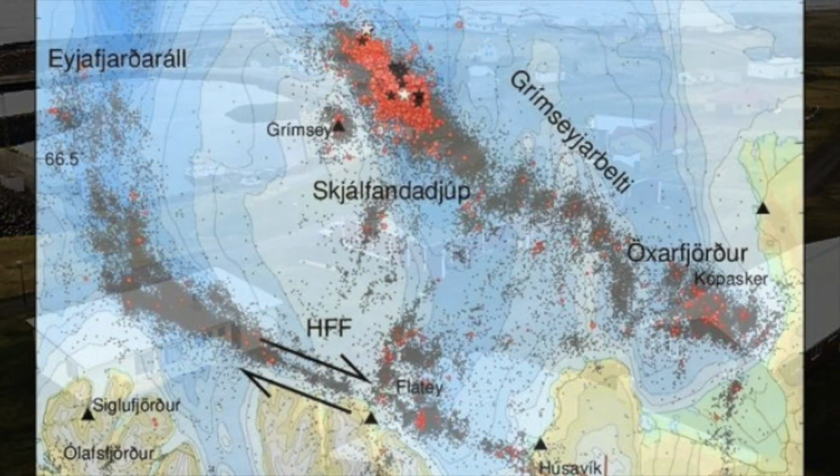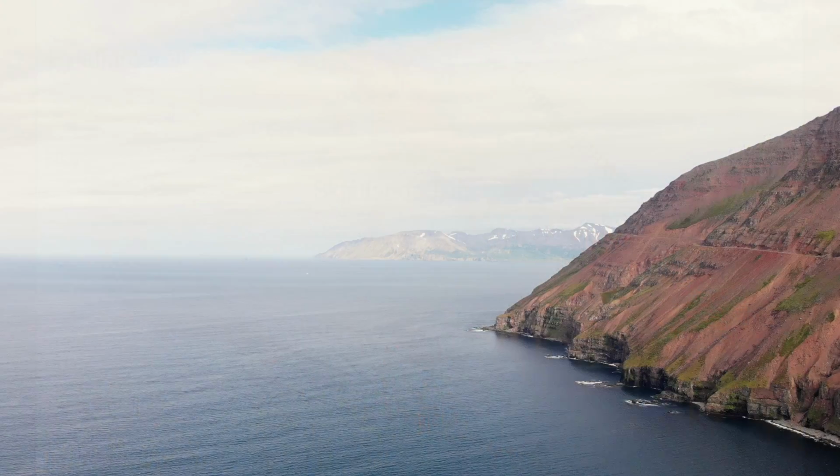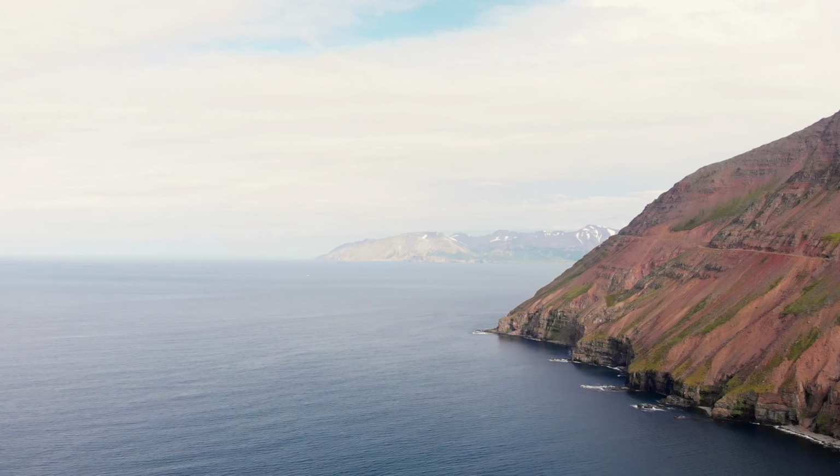And soon I will be covering the fracture zone around the island, but I used the summer to gather some footage from around there. And those are some of the mountains that you can see in the distance from the island and from the house.